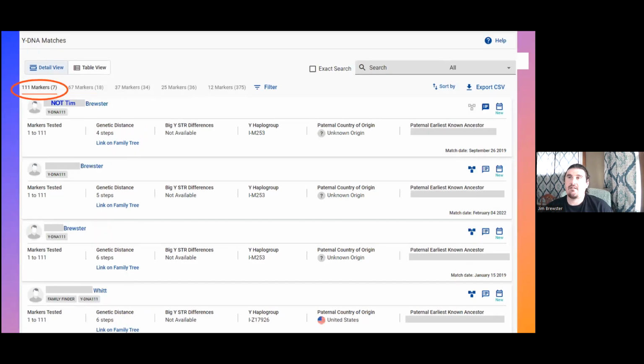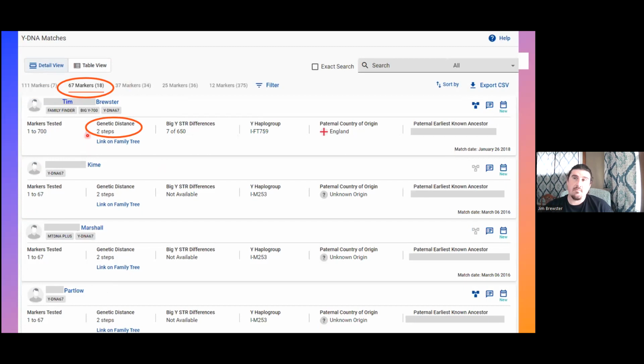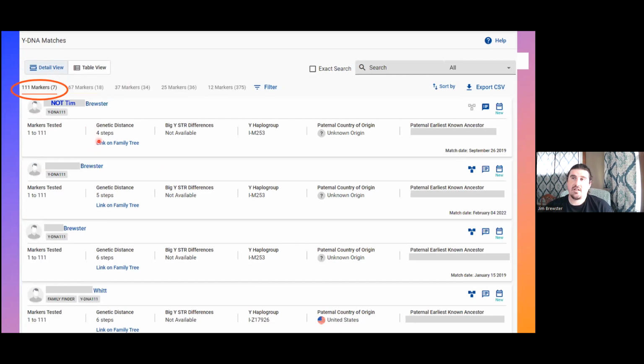When I go up here to the final level of 111, I now have 7 people who've tested. Now, if you remember from the previous slide, Tim has tested 700. That means that he is potentially going to show up on my 111 match. And so far, it seems like he's pretty close. But when I go up to 111, now all of a sudden, my closest match is not Tim Brewster. And Tim, in fact, does not show up on the match list, even though he has it.